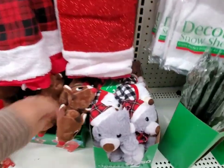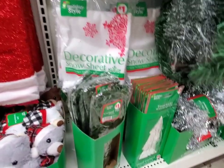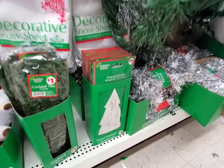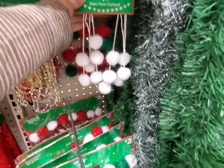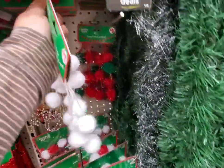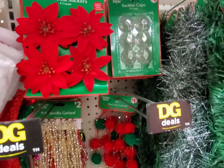They have Rudolph. These little teddy bears are $2.50. They have the snowshoe for $1. Garland ties for $1. Tinsel icicles for $1. I'm taking one of these. $1 pom-pom garland. Poinsettia stickers for $1.